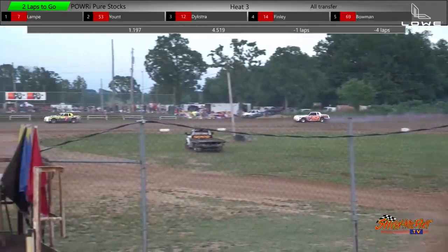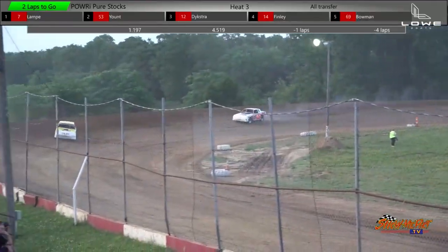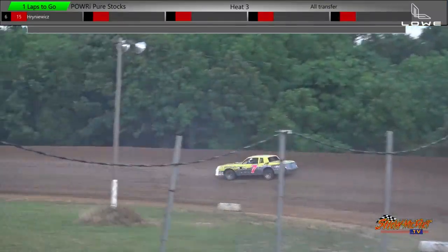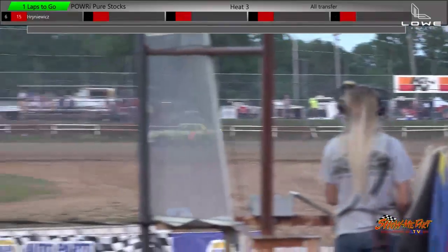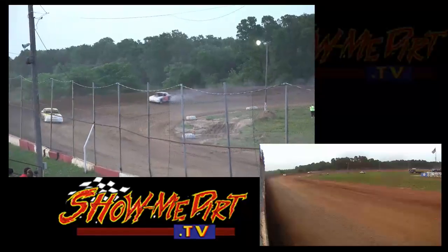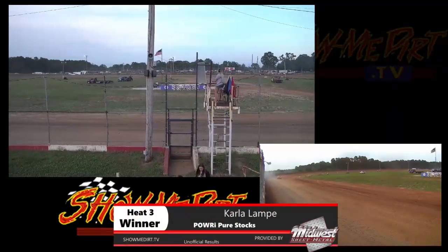The number 14 machine of Finley pulls off the track. Number 7 of Carla Lampy still out front by 1.2 seconds. Coming around to the white flag, one more time around for number 7 of Carla Lampy, currently holding a 1.2 second lead over the 53 of your points champion, Kevin Yon. Only three cars left on the track: the number 7, 53, and 12. One more turn, here it is, coming down the front stretch. Number 7 taking the first heat race win of 2022 here at Monett Motor Speedway, number 7 of Carla Lampy.